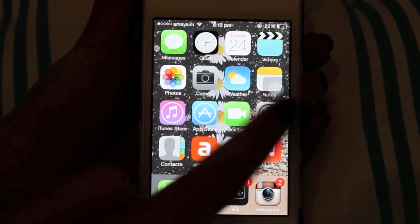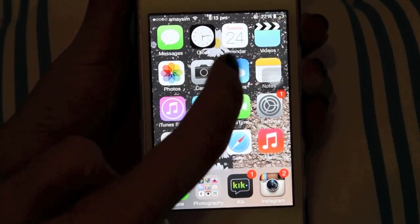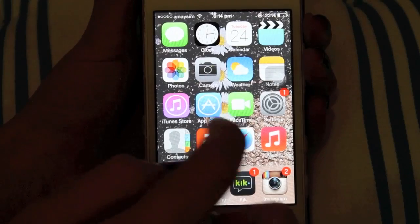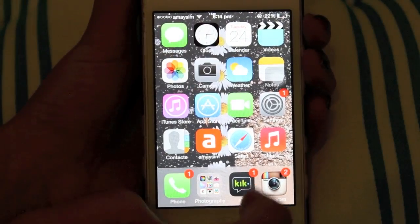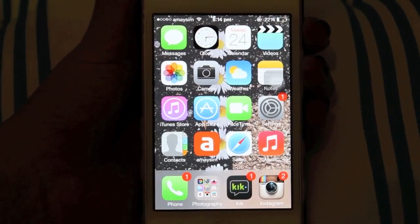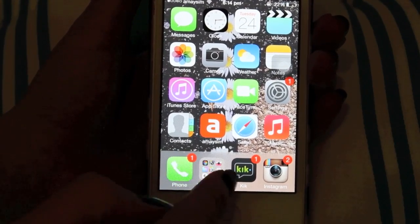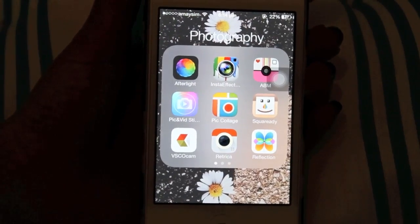This is the first page of my phone. I just have two pages. I have messages, clock, calendar, videos, photos, camera, weather, notes, iTunes Store, App Store, FaceTime, settings, contacts, and the Mason, which is like my carrier. Safari and music, and that is just all on the first page. And then down on the task bar, or whatever it's called, I just have phone, and I have my photography folder, which just looks like this.